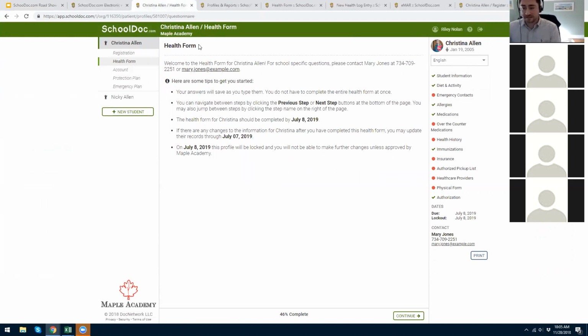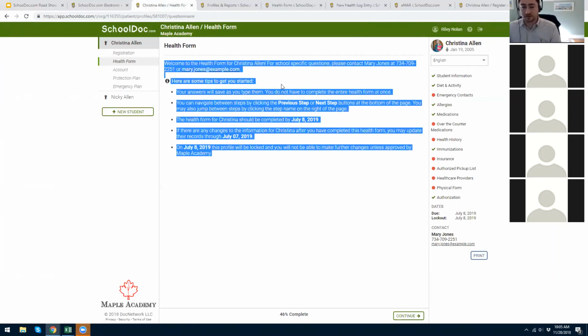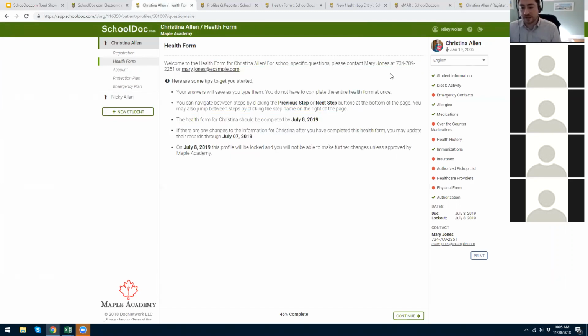We can customize this for the school. So maybe we call this a student profile instead of a health form if that's more applicable. This can be any sort of direction that you'd like to give to your families. Maybe you want to put in due dates for when the form should be in by. For most of our schools, this is usually some point in the spring or the summer going into the following school year. And then on the right-hand side, this is where we have the actual school forms.